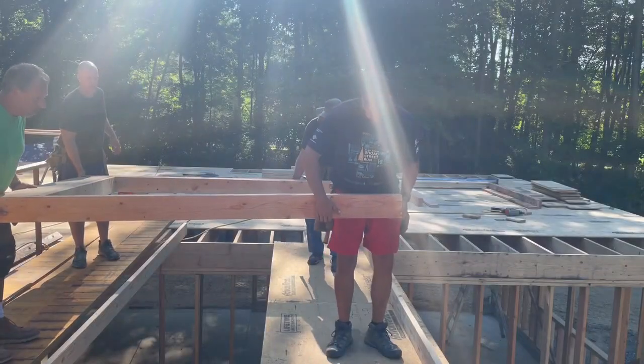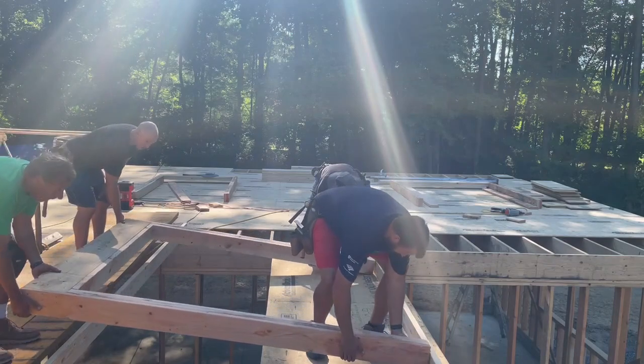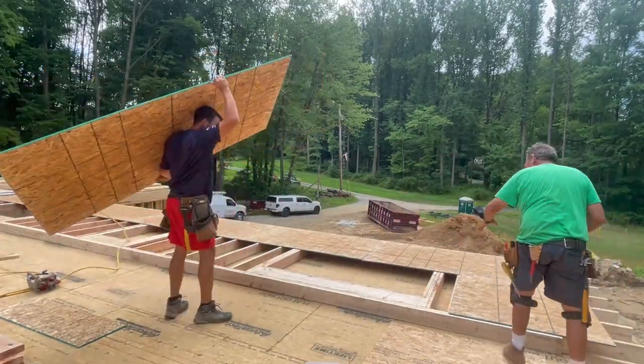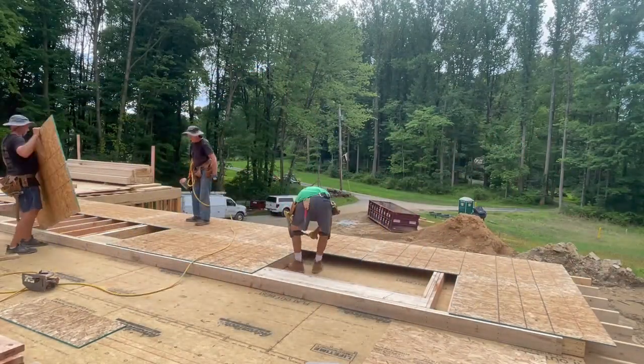This time we are trying a different approach. We're going to install the headers and sheathe the exterior now. This makes the wall much heavier, but we have a plan to lift these walls easily without risking lower backs or our lives.